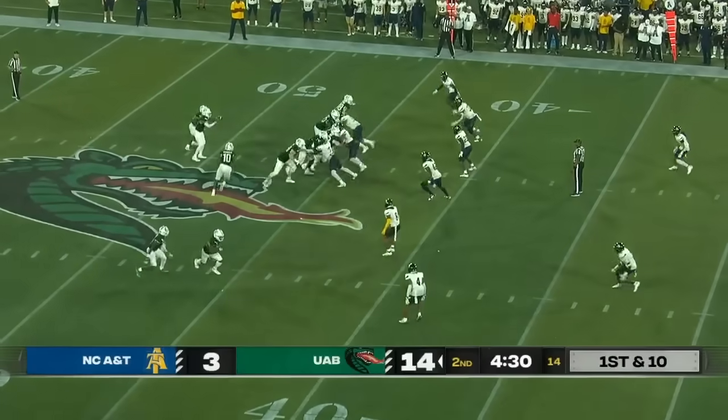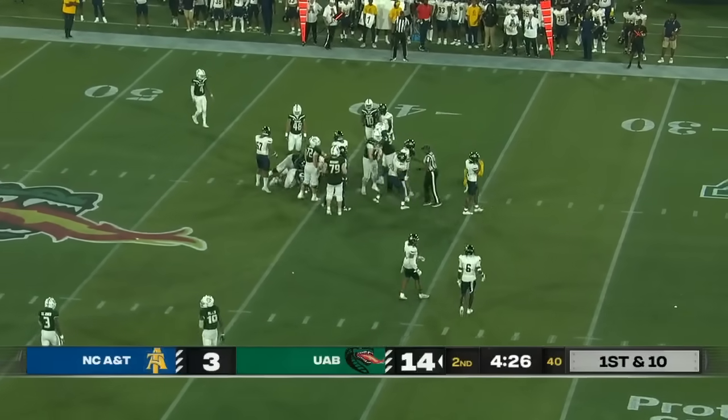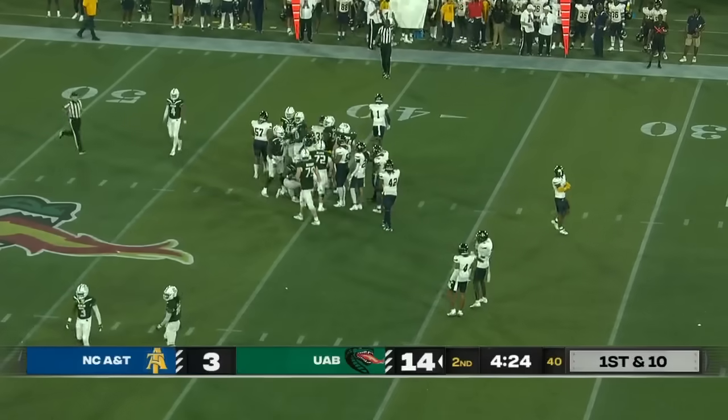In his season debut. On the ground, that's Jacobs. Positive yardage on first down. He'll pick up 4.